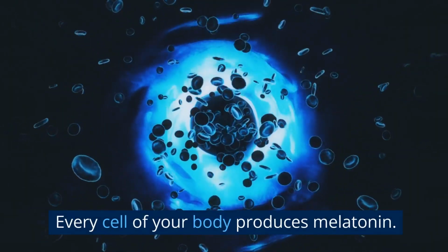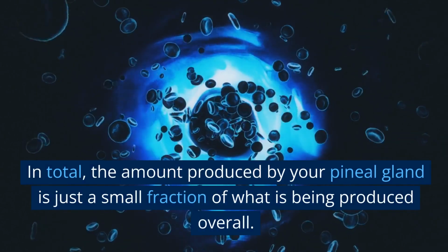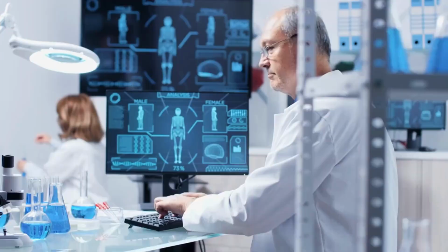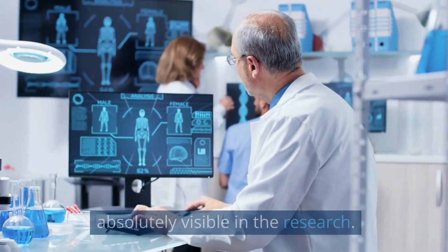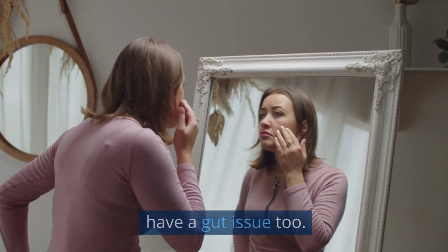Every cell of your body produces melatonin. In total, the amount produced by your pineal gland is just a small fraction of what is being produced overall. The link between gut health and skin problems is absolutely visible in the research. If you have skin problems, chances are that you have a gut issue too.